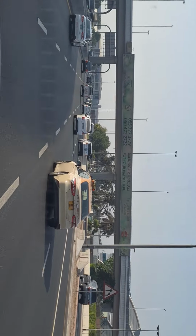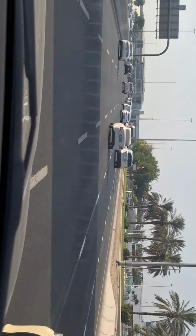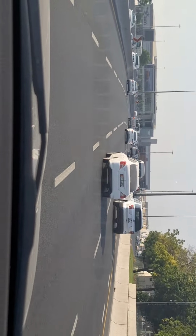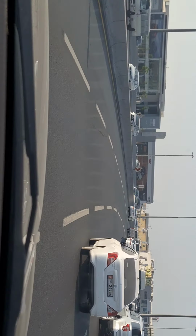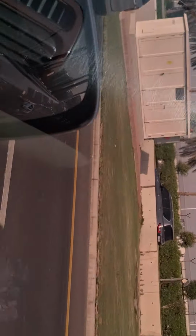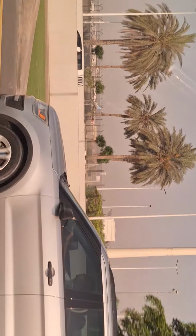So comment and tell me. In summer, wherever you are, what are the colors of the flowers which you see on the streets or in your place? Even here in Dubai, we have seen orange. So these are the kind of trees which survive in Dubai. You can see that these are the nature of the trees. They are very great. They survive in this hot Dubai area.